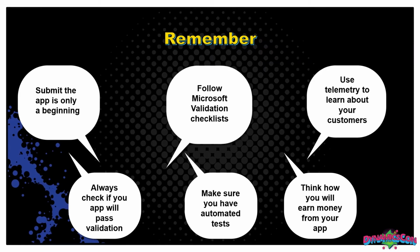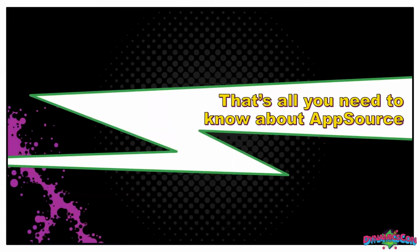And remember about automated tests, even if they are not mandatory. You can use telemetry if you would like to learn more about your customer. And before starting, think how you will earn from your app. And that's all you need to know about submitting an app on AppSource.